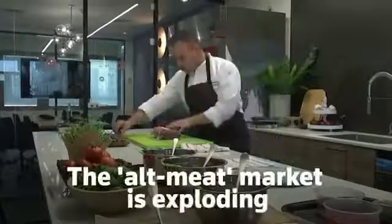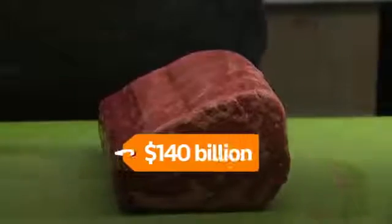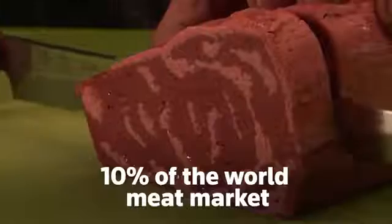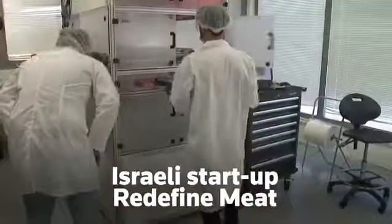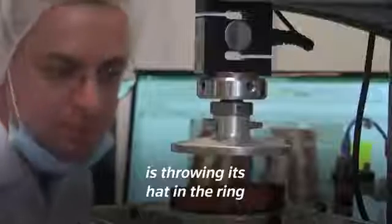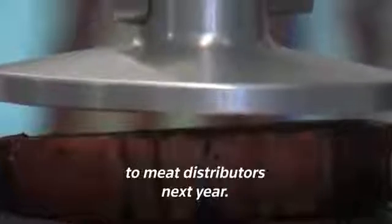The alt meat market is exploding. Global sales could reach $140 billion by 2029, about 10% of the world meat market, according to Barclays. Israeli startup Redefine Meat is throwing its hat in the ring, with plans to launch its industrial-scale 3D printers to meat distributors next year.